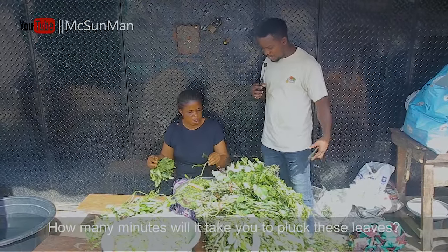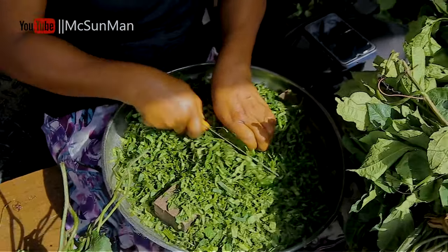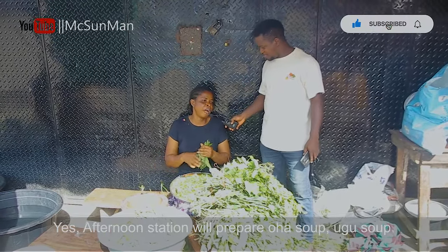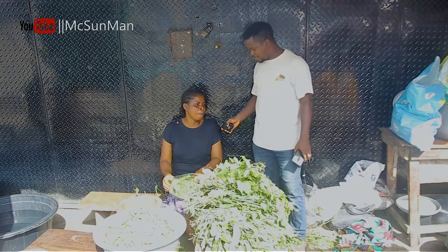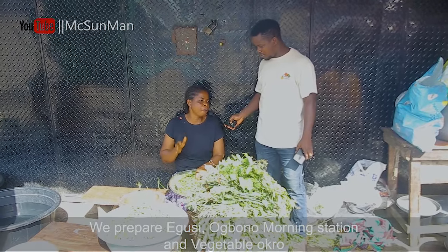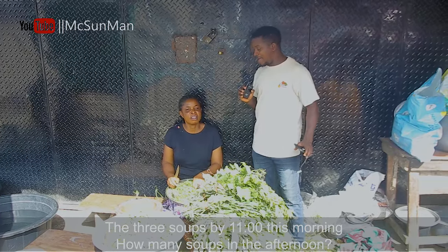Vegetable okra. So, how many minutes did it take before you settled for this one? This one took me like 1 hour to 1 hour 30 minutes before I finish it. This morning station. So, afternoon station today. Yes, that afternoon station we prepare oha soup, ugu soup. So that means for morning, this ugu and water leaf. We prepare water leaf, that is edikang ikong soup. From 4:30 down. So we prepare egusi, ogbono, morning station, and vegetable okra. These 3 soups will come out latest by 11 o'clock.